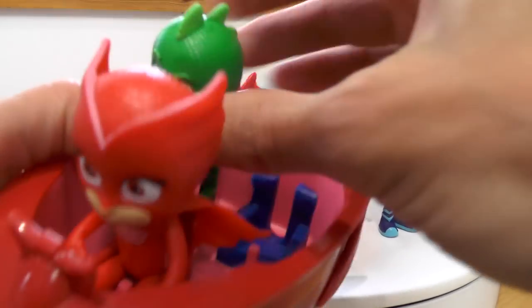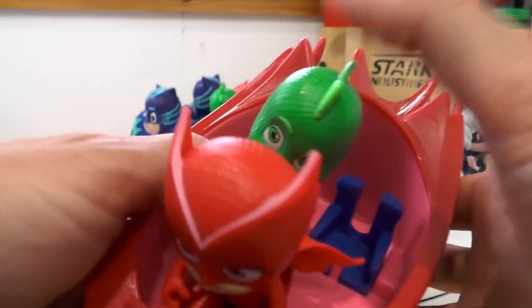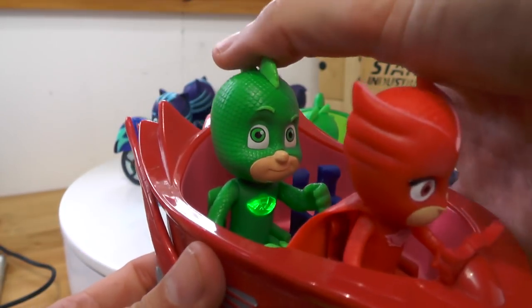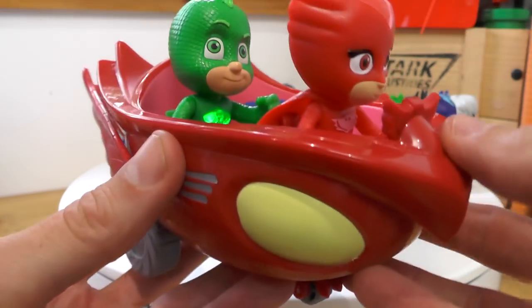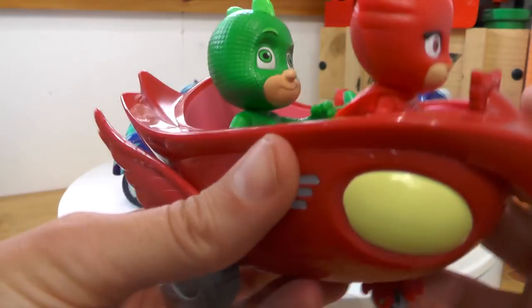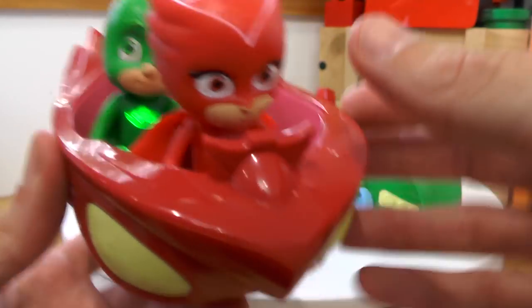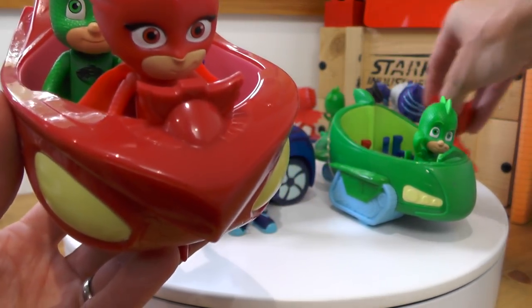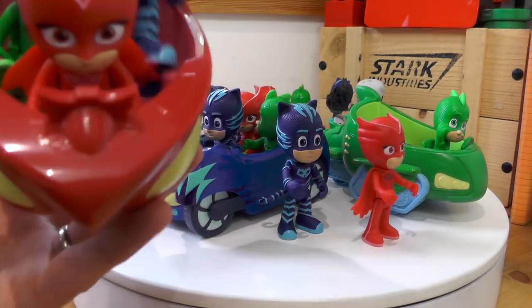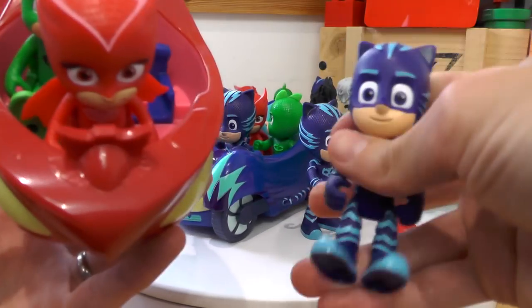Now this Gekko, you might notice, is a little bit special. If I pop him in, he's one of the light up Gekkos. So if I press his head, his little light comes on. Now that's another toy we've reviewed elsewhere on the channel, so check out the video on that. But get him in, and let's get, oh, not Owlette again, we need Catboy, don't we? Let's get light up Catboy in that back seat.